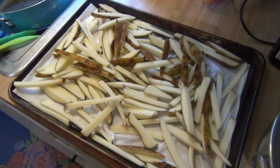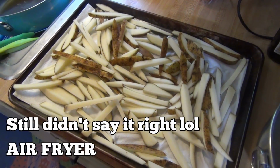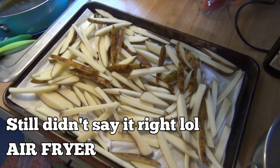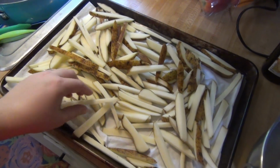Okay, I have the air fryer preheating right now to 360 degrees. I believe that's what I did them on last time, so I'm gonna go with that. If I need to, I'll turn them up to 400 at some point. These are pretty much dry.